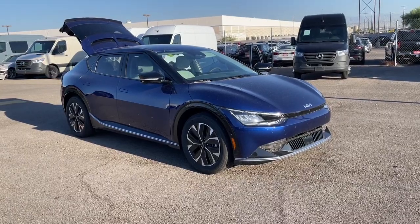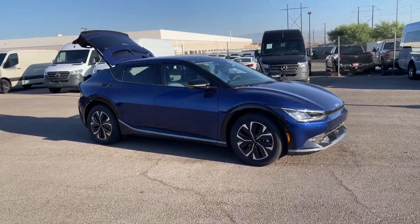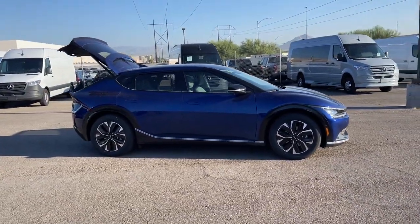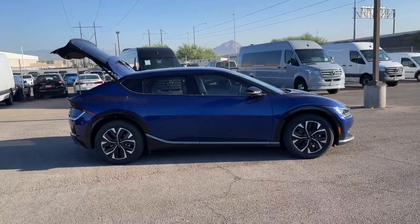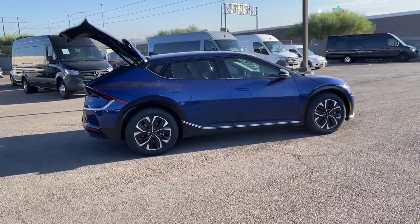You will be amazed by this 2024 Kia EV6. This fun-loving EV6 delivers future-ready efficiency and stylish athleticism. Fast charging, convenient, and surprisingly affordable. This innovative EV is simply thrilling to drive.